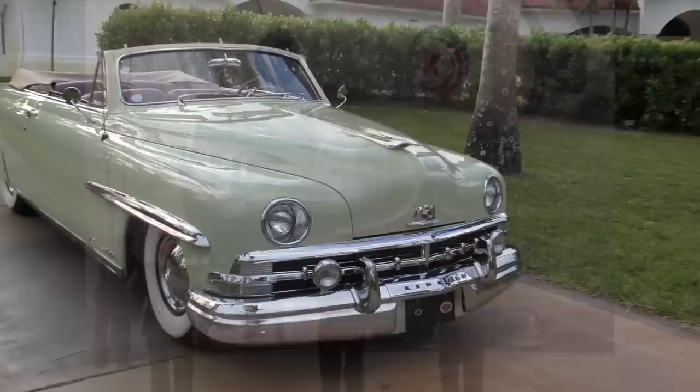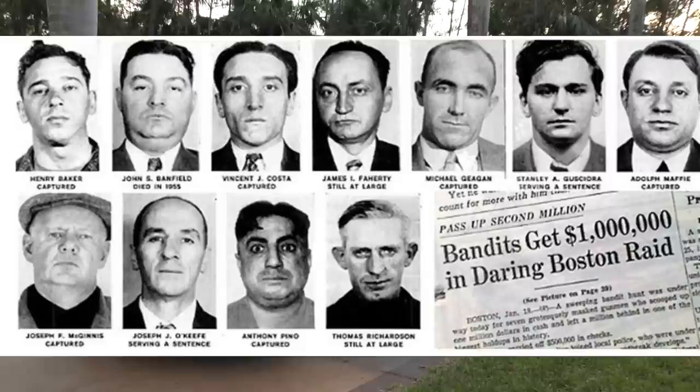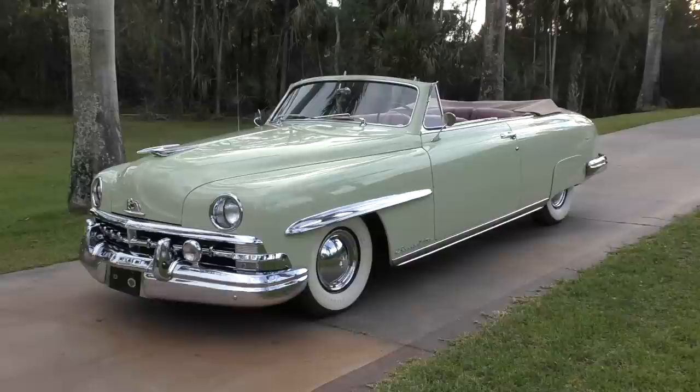The Brinks Armored Car Depot in Boston was burglarized by a group of 11 guys in a well-planned and coordinated robbery, masterminded by a guy named Anthony Pino. They successfully stole almost $3 million until one of the robbers, a guy named O'Keefe, was captured for another crime and threatened to sing like a canary, in 1950s lingo.